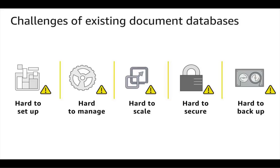Sure, we can get going, but when we need to do more complex things like patching and OS updates and new versions, that becomes challenging for us, especially scaling additional replicas or increasing hardware sizes. That becomes really hard for us. Security is always a challenge to get right, to make sure we do that right all the time.